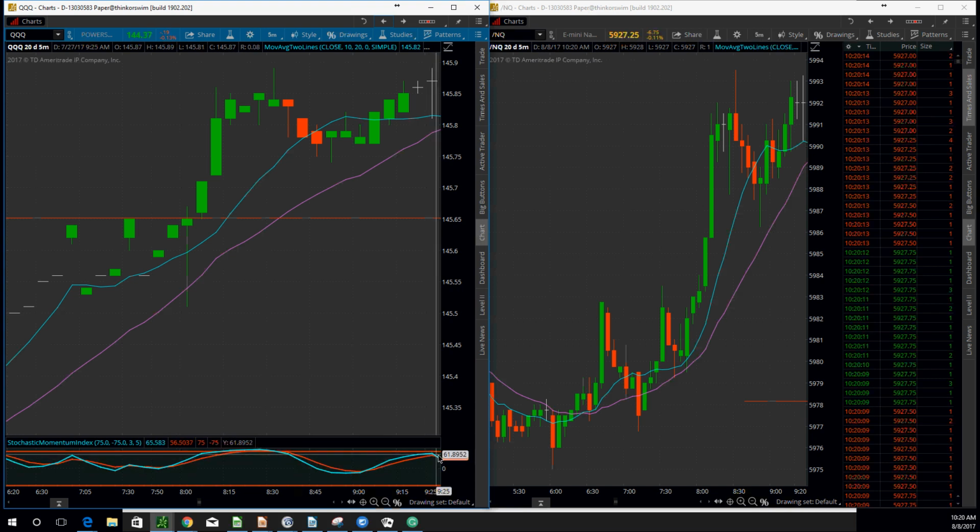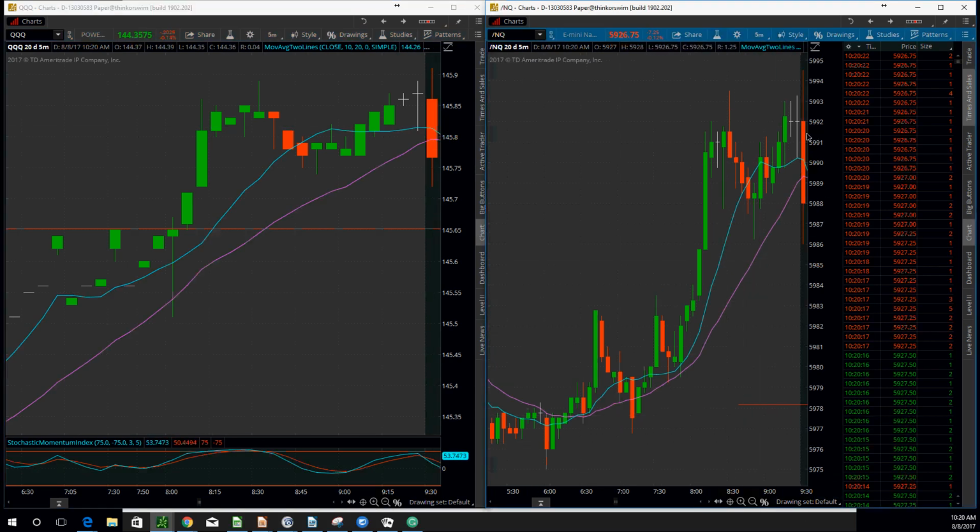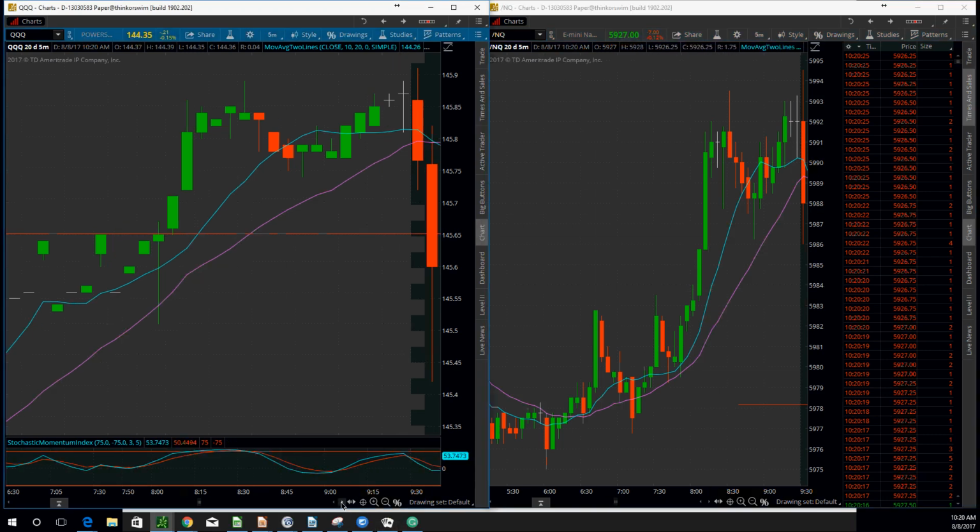And I'm showing you a little bit more. Now, red candle down on my QQQ. On my NQ, red candle down. And not quite 10 points, definitely not a doji, so a good play to the downside. And you take that trade to the downside.